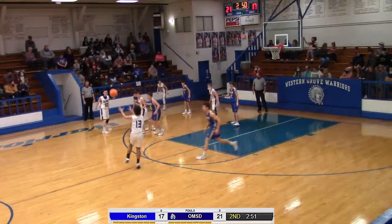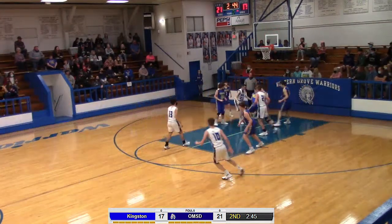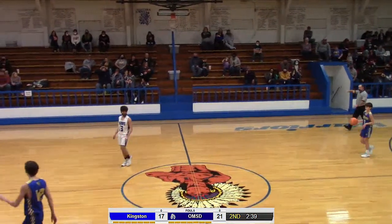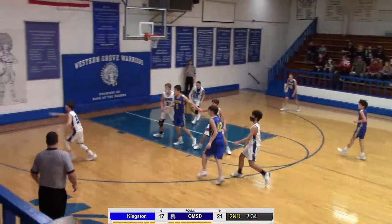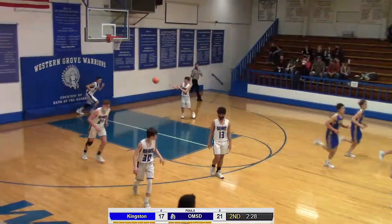Morgan gets it over to Chaney. Chaney to Fields. Fields into Wiseman. And Wiseman tries to go up with it. Not quite there. Clemens gets it in to Floyd, and Floyd makes a basket for Kingston.